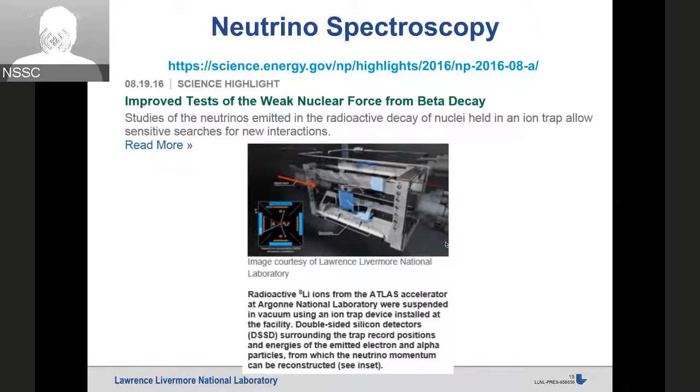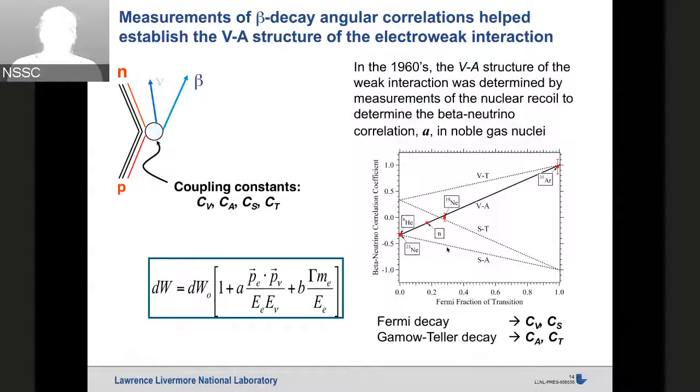So what I'm going to explain today is we do two things with this device. One is neutrino spectroscopy. These are tests of the standard model by looking at the neutrinos emitted. And this is work that was highlighted on the DOE Office of Science website back in August. And the link is shown there if you want to read about it in this article. But I'll talk about this in the next several slides.